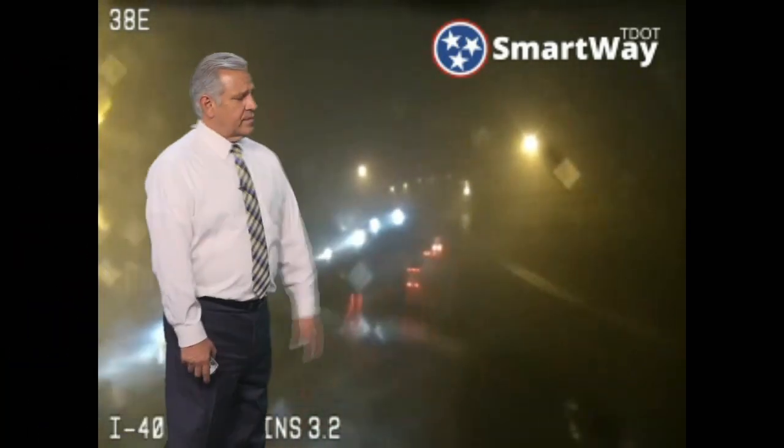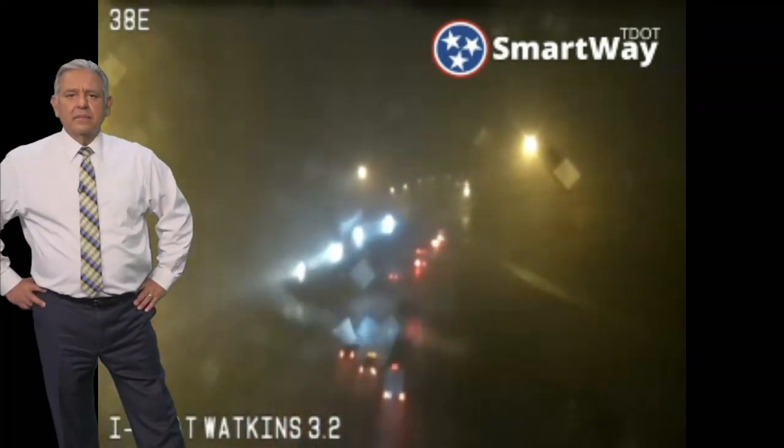Yeah, it looks, the rain. Honestly, that's what I was noticing here in Shelby County. I was looking at the heavy rain. In fact, I've got it on the radar right now.